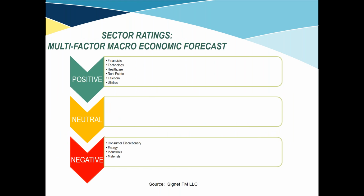Interestingly enough, when we run our multi-factor macroeconomic model, right now we don't see any sector in neutral posturing. It's more either black or white, so to speak. So we do have positive outlooks on financial, technology, healthcare, real estate, telecom, and utilities. And you can see that a lot of these sectors are actually of value nature. So our expectation of the style cycle turning to value is supported by our macro view.